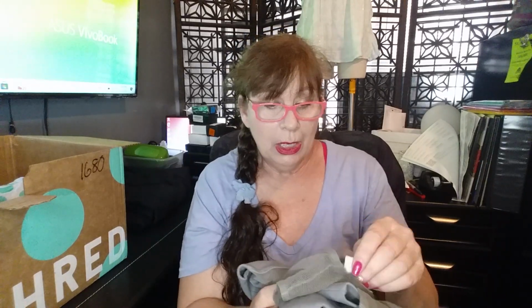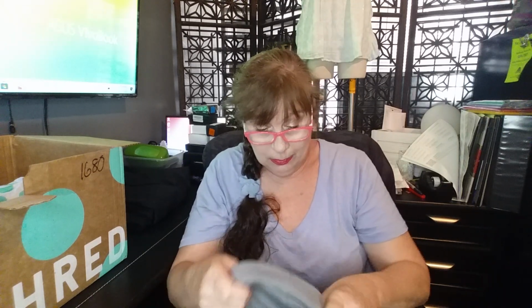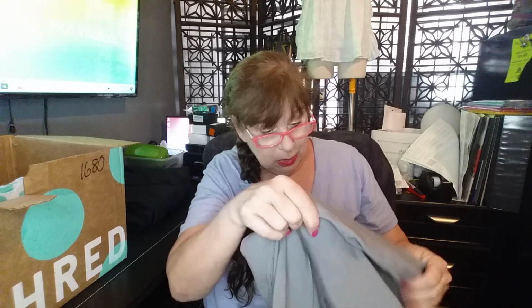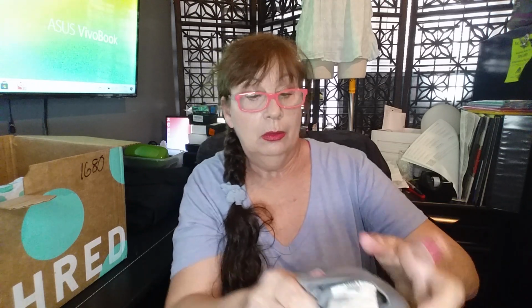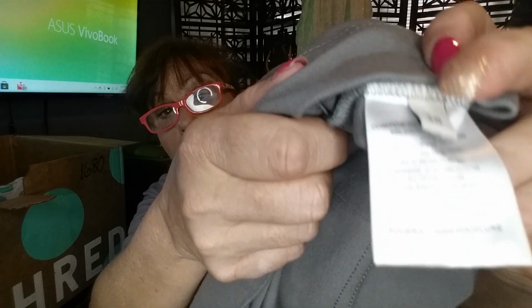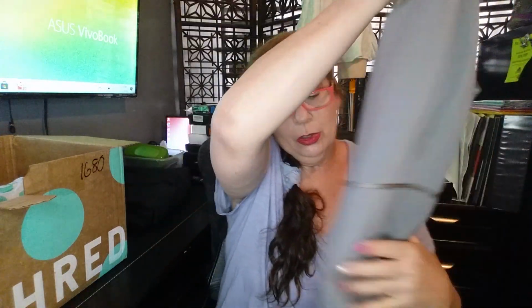Wow. Oh, I know, there was no size. Yeah, let me see. I found a tag. 38, awesome. Okay, I don't know what that is in clothing. But that's what it's made of. Can you see that? A lot of glare in it. Anyway, pretty dress. I don't see any flaws right off the bat. And I don't know if the clothing sells as high as the shoes.